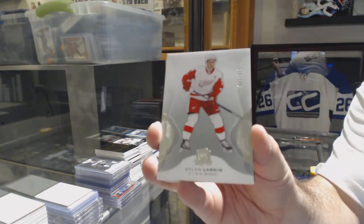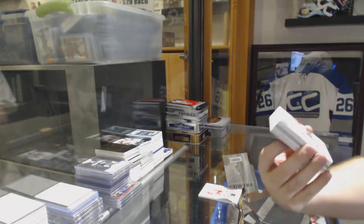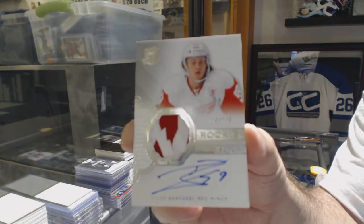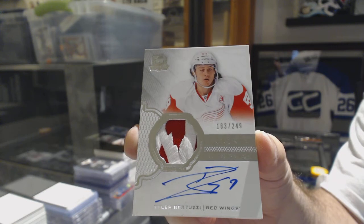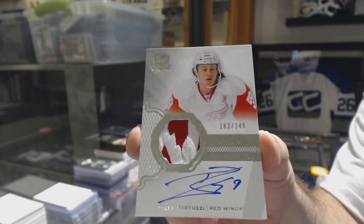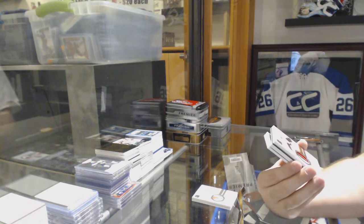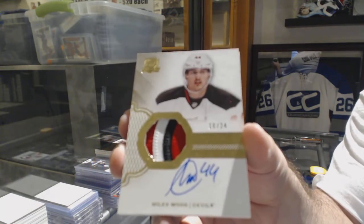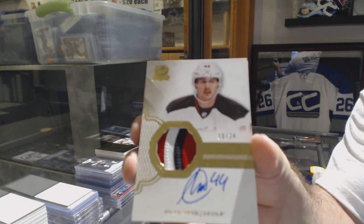249, Dylan Larkin for the Red Wings. Nice, this card will sell well. 249 with a beautiful swatch for the Red Wings, Tyler Bertuzzi. Beautiful swatch, Tyler Bertuzzi. For the Devils, number to 24, gold rookie patch auto, Miles Wood.